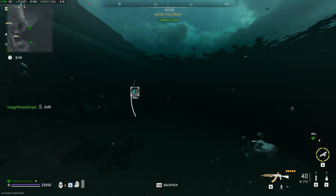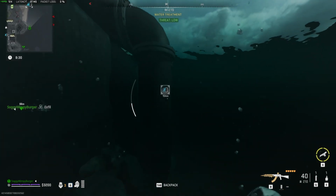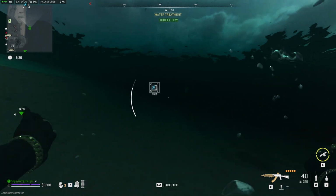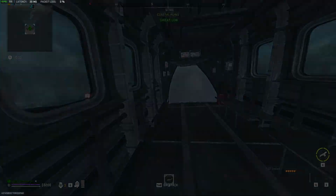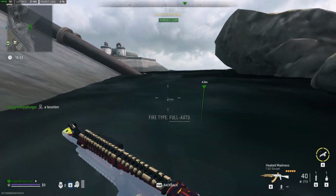At this point, you could continue heading inland if you don't have something like a secure backpack, but you're pretty much gambling on whatever loot you're bringing in and hoping to get out. So I'd highly recommend cutting your losses and getting out while you can. Rolling in the exfil, let's get out of here. Sweet, there we go. So let's try again quickly and loot the rest of these to see what we can find.